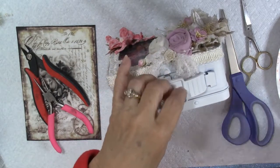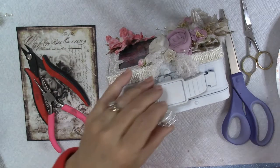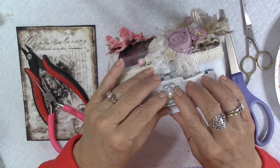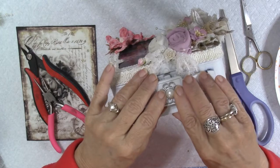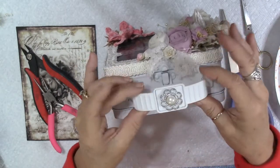So we're going to use this as the handle decoration. Just going to put a little bit of glue in the center of that and press it down in there. There. So now we have a nice little decoration on the handle.